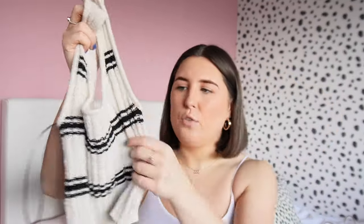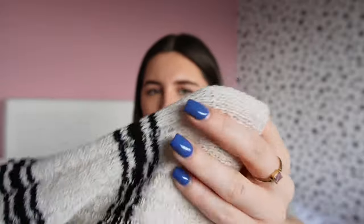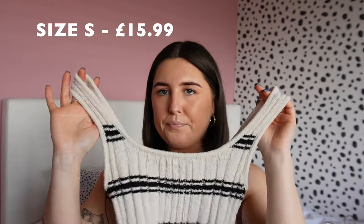So this is the little top. It's just a cream and black striped top, and I don't know what this is, but it's like a really thin knit, and you see it in the summer. Really cute, really sweet. Got it in a size small, was $15.99.